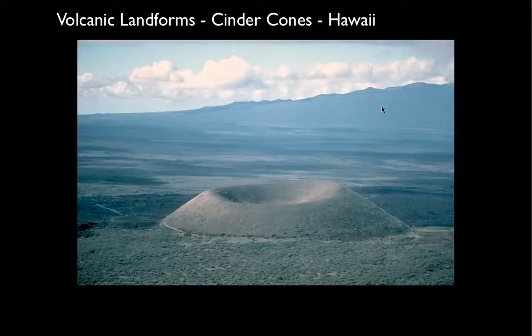Even on the side of a shield volcano, you can have what's called a cinder cone. Here's a cinder cone on the side of Hualalai, which is the volcano up here on the Big Island of Hawaii. In this case, a vent is just shooting out basaltic material. It goes into the air and comes back down solidified.